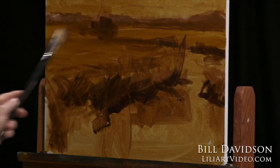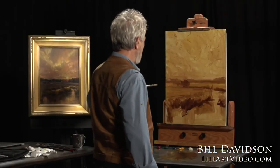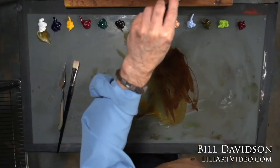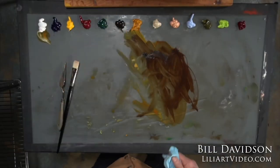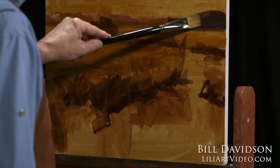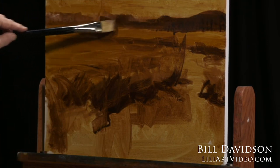I've had the fortune to paint with a lot of really great masters. If you study their paintings, if you actually go out and look at their paintings, and I'm talking about really good painters, you'll see that almost every shape is interesting, different. Every line's interesting, different.